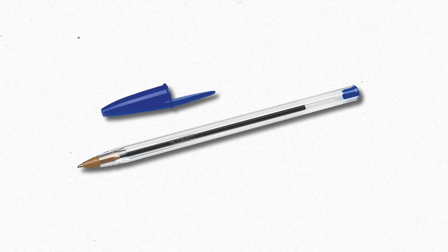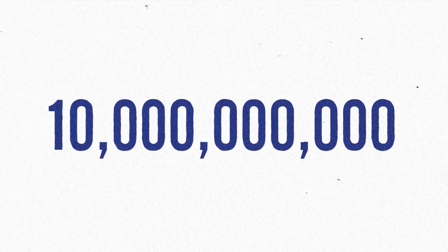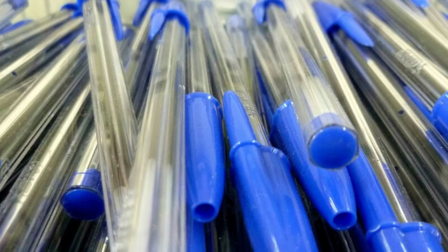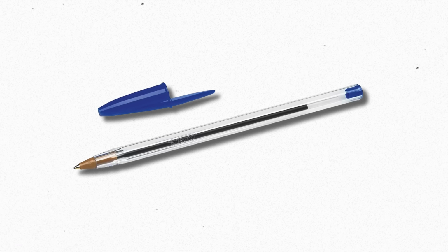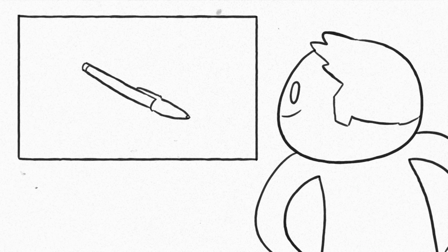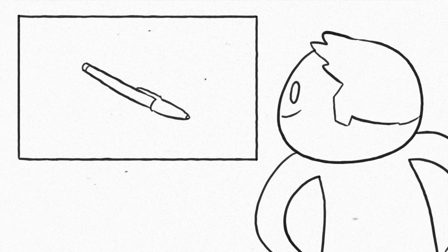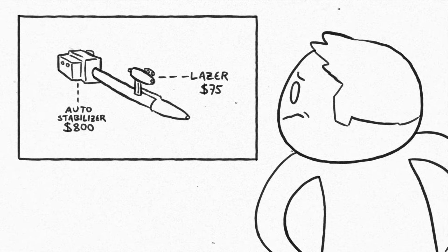The Cristal has become the world's best-selling pen, reaching 100 billion sales by 2006, making it one of the most successful consumer products in history. And it's easy to see why. They're really cheap and really reliable. It's also easy to see why the design hasn't really changed since it came out back in 1950. What else could you do with it that wouldn't make it significantly more expensive?